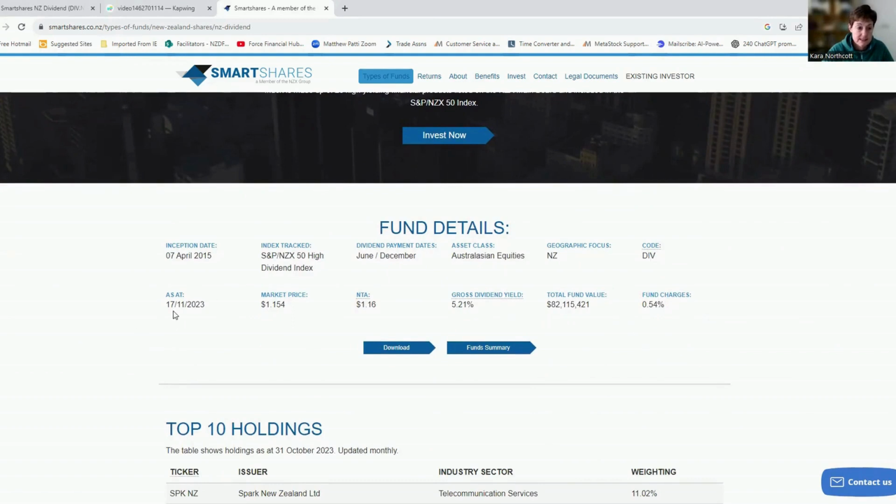So obviously this is as at last Friday, we've got the market price there. This ETF actually invests into the highest dividend yielding stocks on our stock exchange. So as you can see, it's got a gross dividend yield here of just over 5%, just over 5.2 actually, which is actually a very, very good dividend yield.